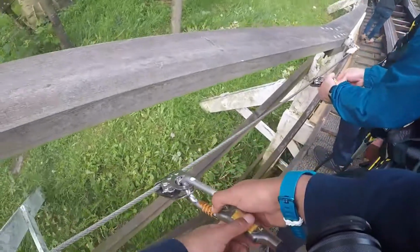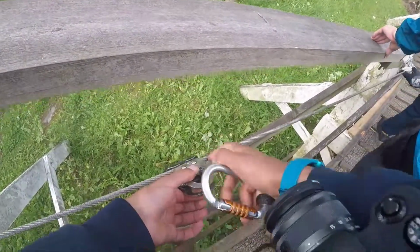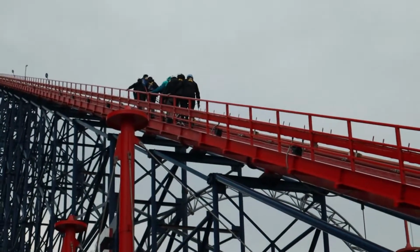A few weeks ago I did Walk the Woody. If you do want to see that video, go and check it out. You can click the card in the top right corner. Last year, I did normal Walk the Big One. However, this year, brand new for 2022, they've got Walk the Big One XL. So I assume that you're walking more parts of the track.